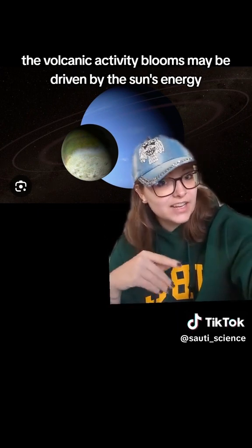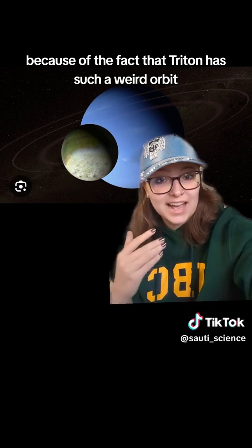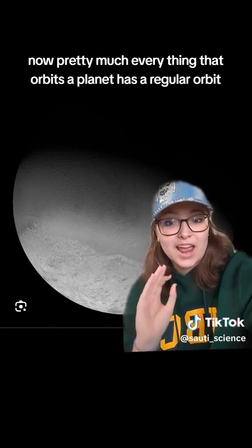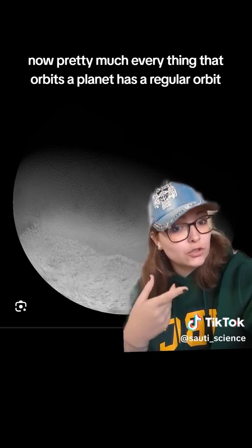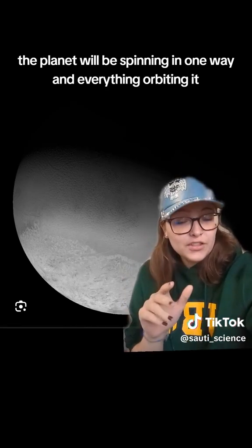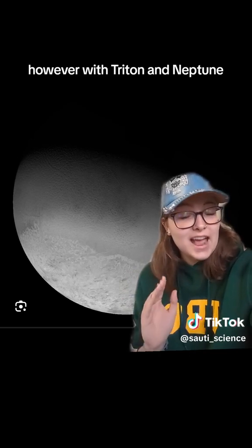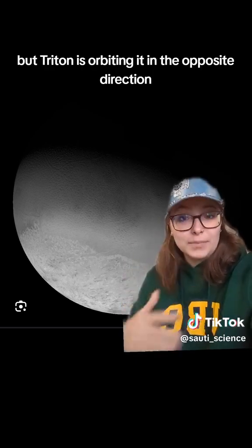Now, the volcanic activity plumes may be driven by the sun's energy because of the fact that Triton has such a weird orbit. Triton has what is called a retrograde orbit around Neptune. Pretty much everything that orbits a planet has a regular orbit, not a retrograde one. For most things, the planet will be spinning in one way, and everything orbiting it, be that a moon or an asteroid or whatever, will be orbiting it in the same direction that the planet spins. However, with Triton and Neptune, Neptune is spinning one way, but Triton is orbiting it in the opposite direction.